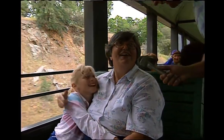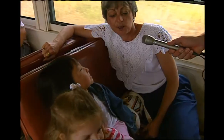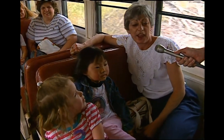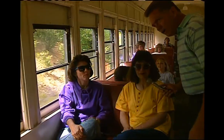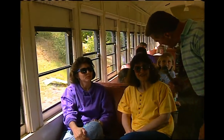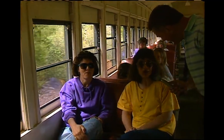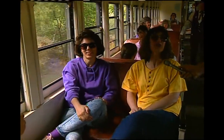Everybody having a good time? Oh, this is terrific. I haven't been on a train since I was a little girl. This is a brownie troop. Oh, this is a brownie troop. Girl Scout brownie troop, and they're having a wonderful day. They came from Atwater, California. Well, aren't you supposed to be keeping your eyes on the brownies? Oh, they were taught to survive. Oh. This is called survival. Right? They're doing a good job.